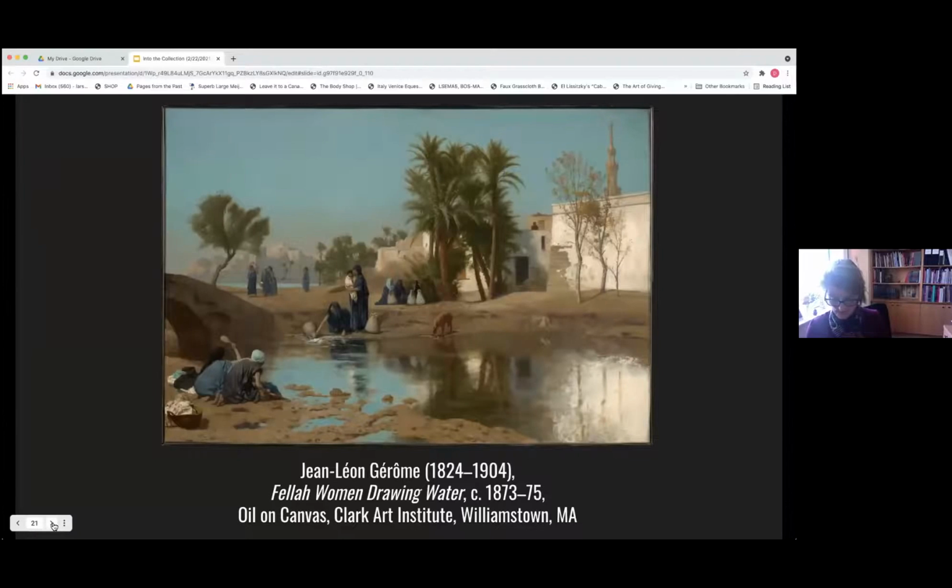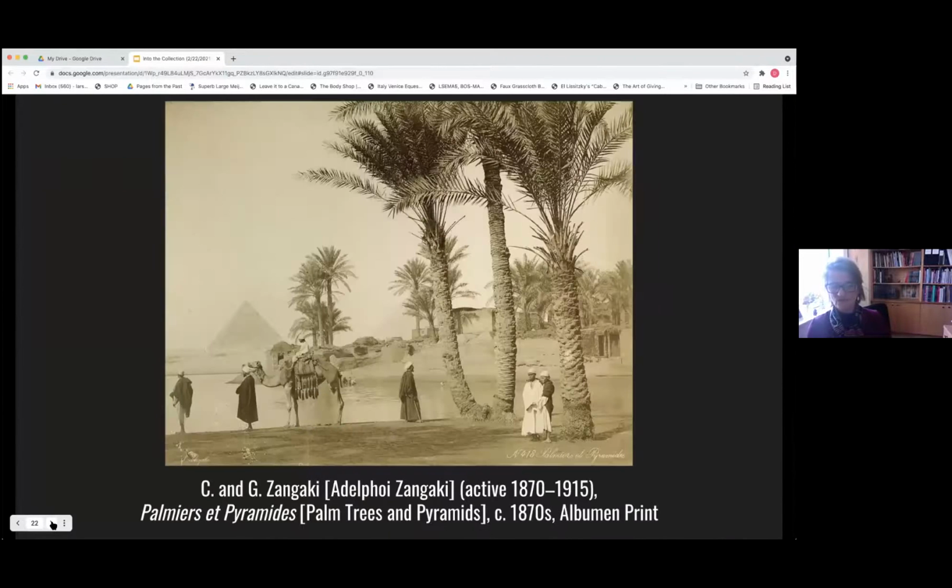Orientalist painters of the time would have often used photographs such as this to accurately render the details of buildings and landscapes. And this just makes a nice comparison with a painting by Jean-Léon Gérôme, also in the Clark Art Institute. And that's the end. I have one more photo to show of Zengati Frères with the similar view of the pyramids. This time we have a camel in the view. Thank you very much. On to the next.